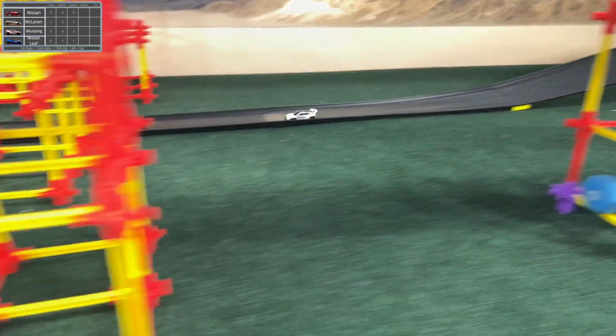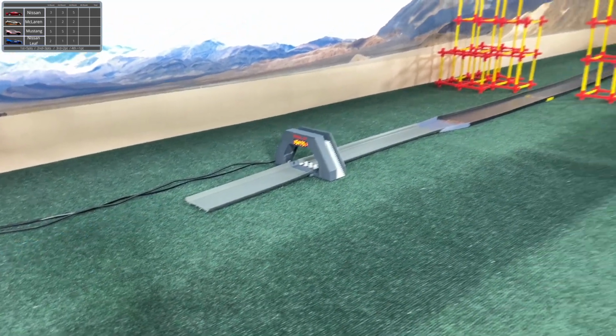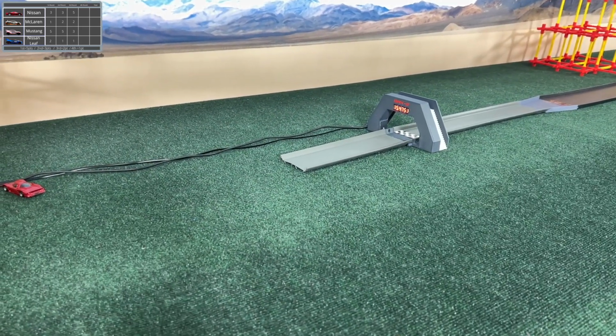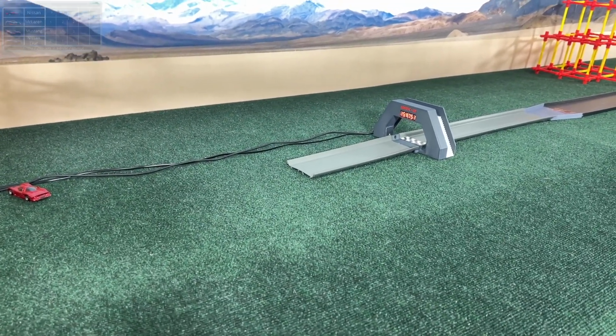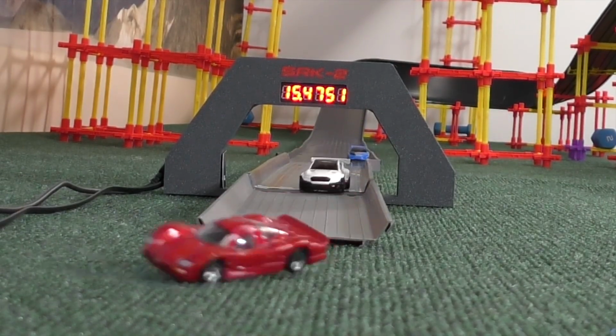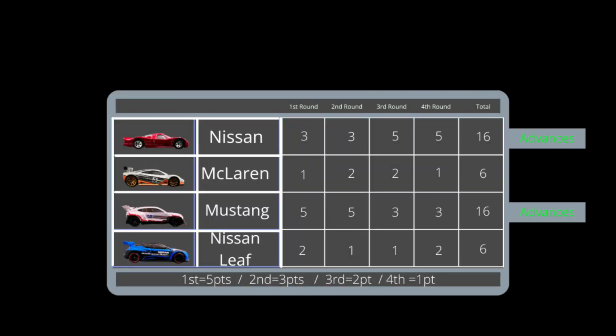He's able to hold on to it. He finishes in 1st. I think that might actually result in the Nissan and the Mustang tying, and the McLaren does actually finish. It didn't look like he was going to based on that last turn up there, but he did actually do it. So he was at least able to say he finished all the races, which not every racer has been able to do so far.